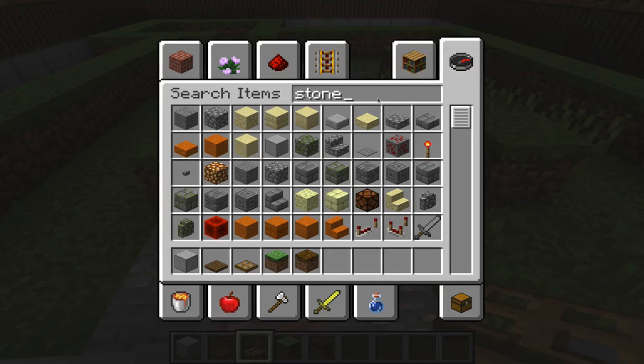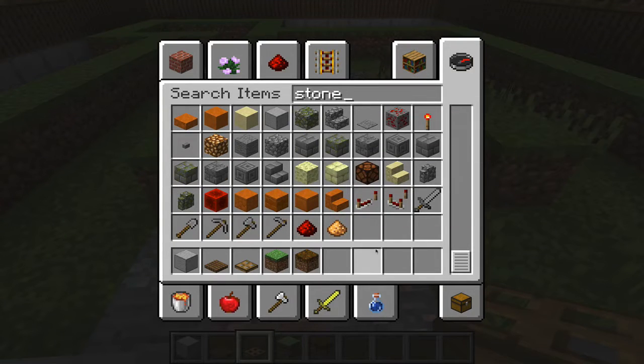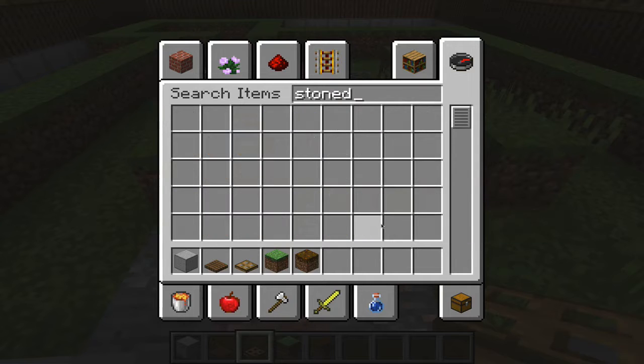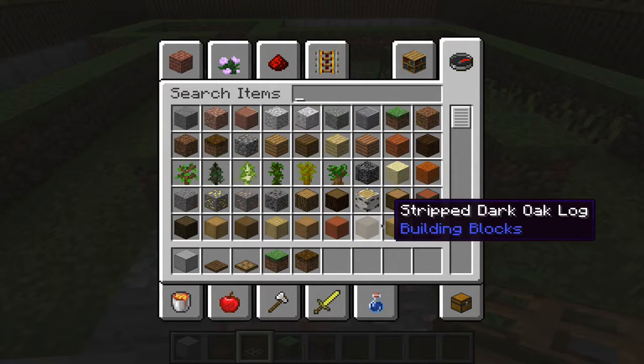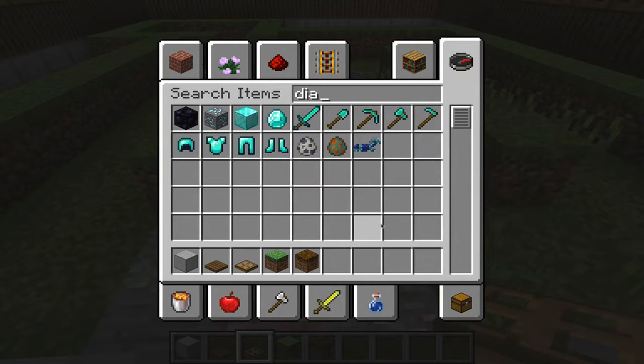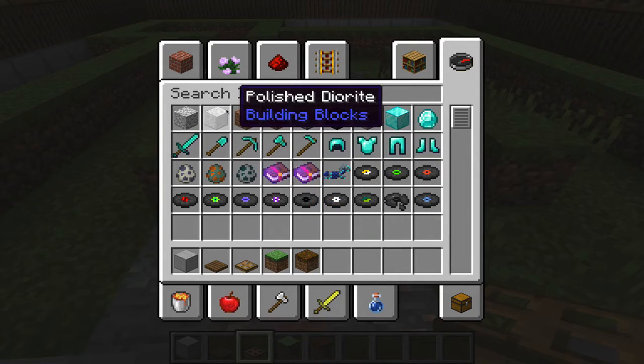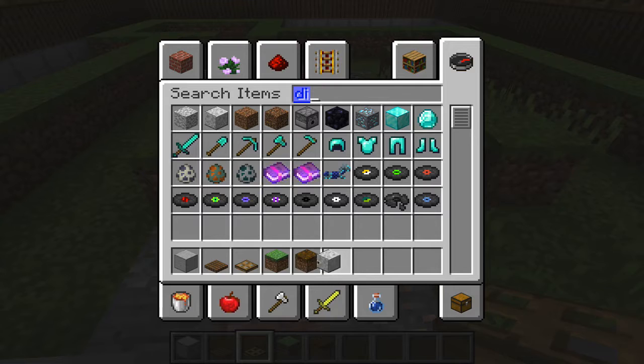Let's see here. I want something... maybe diorite? Whoops. Diorite? No, no, no. Can I do polished diorite? That might be a thing.